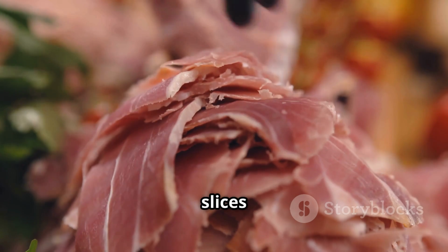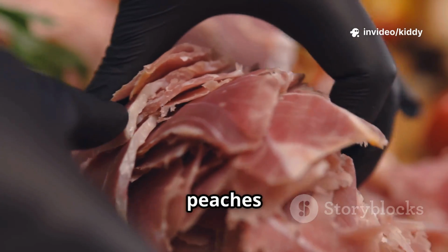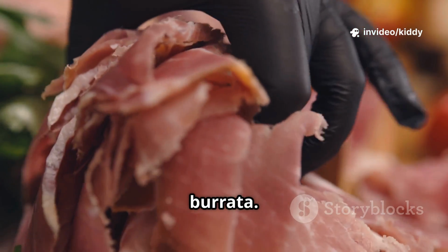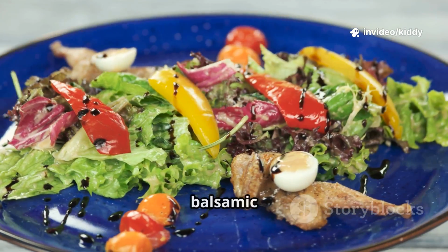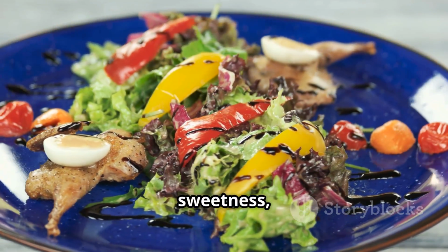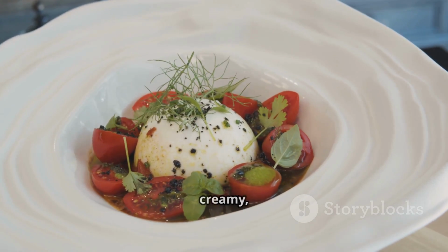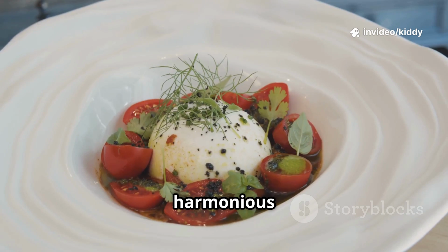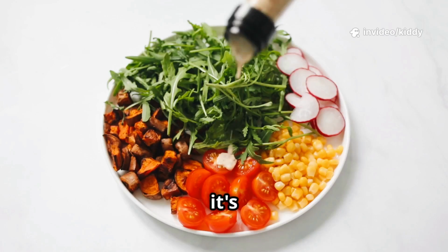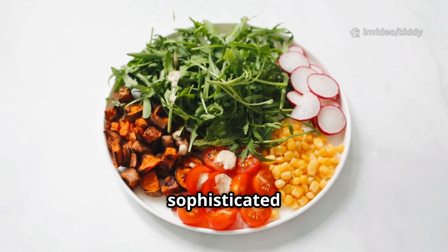Add some thin slices of salty prosciutto for a savory element that complements the sweetness of the peaches and the creaminess of the burrata. Then drizzle everything with balsamic glaze. The balsamic glaze adds a touch of acidity and sweetness, tying all the flavors together. Every bite is sweet, salty, creamy, and fresh, a harmonious blend of flavors and textures. It's the ultimate summer salad, perfect as a light lunch or a sophisticated side dish.